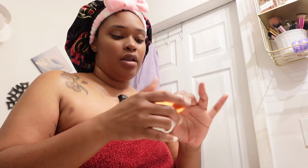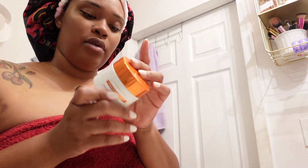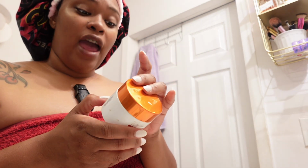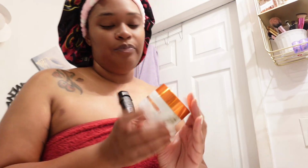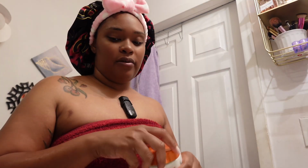I am now going to go in with my Clinical Works Face Cream Vitamin C. Brightens, hydrates, and rejuvenates. Instantly boosts hydration and leaves skin with a radiant glow. So this is going to be my moisturizer. It says after cleansing, apply cream to face and neck both morning and night. Use daily for healthy and soft skin. I also got this from Marshall's for $4.99. This stuff is not expensive, y'all.